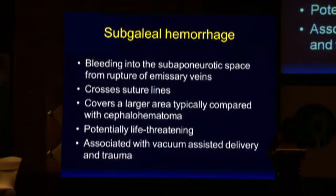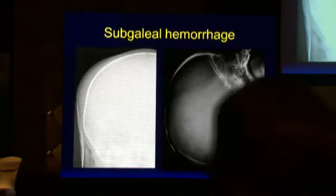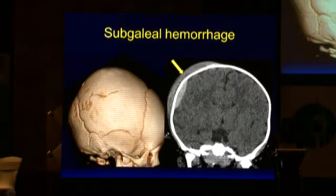Subgaleal hemorrhage, on the other hand, is bleeding into the subaponeurotic space from rupture of emissary veins, and this does cross suture lines, covers a larger area, typically compared to cephalohematoma, and it is potentially life-threatening, and this is associated with vacuum-assisted delivery and trauma. So here you see subgaleal hemorrhage on an x-ray. It looks quite similar to our current case, but there's an important finding here on this x-ray where you can see that there is an associated fracture and as well an epidural hematoma.